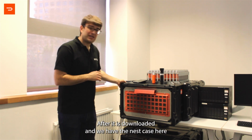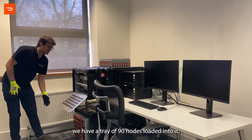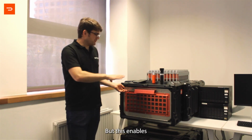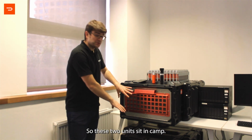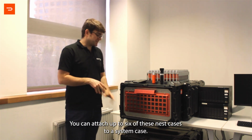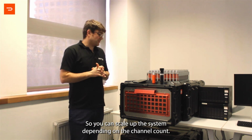And we have the nest case here, which if I open the door, you can see inside we have a tray of nodes, 90 nodes loaded into it. But this is the charging and harvesting of the seismic nodes in camp. So these two units sit in camp. You can attach up to 6 of these nest cases to a system case, so you can scale up your system depending on your channel count.